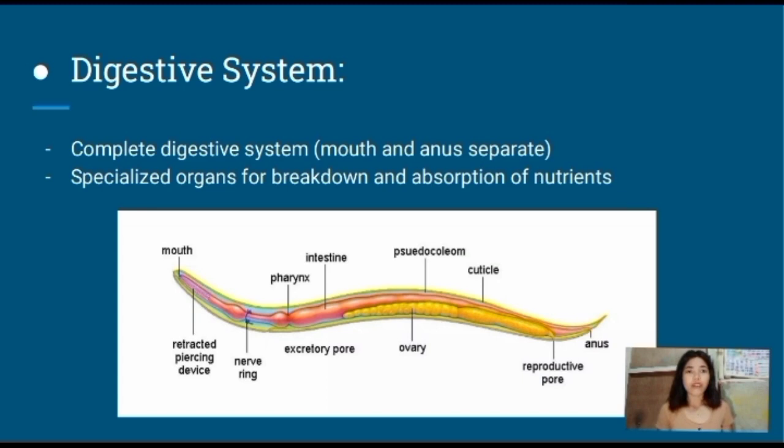The key functions of the nematode body parts are: first is the mouth. The mouth is the opening at the anterior end of the nematode that allows it to take in food. Second is the retractable piercing device. Some nematodes have a retractable piercing structure, such as a stylet or spear, that they can use to penetrate plant or animal tissues to feed.